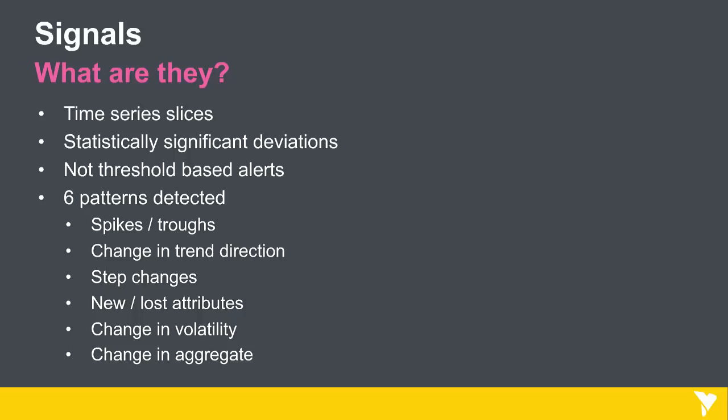It will also look at step changes, so changes in your metrics that have persisted. Your data has had values of 10, 11, 10, 12, suddenly it's looking at 51, 54, 52, you've had a step up, and you might want to investigate that and have that surfaced as a signal. We'll also look at new and lost attributes, where you might have had data before that there no longer is, or you have a new value for a metric that's emerged, really highlighting those changes. And then lastly, changes in volatility and the aggregation, looking at the case where your data might have become more volatile, your metric is more up and down than it usually is, and you might want to investigate why those changes are occurring. So there are six key patterns that Yellowfin is going to actively look for within your signals and try to highlight and surface as alerts for you.